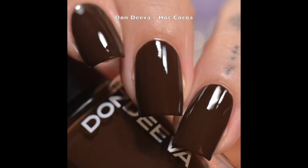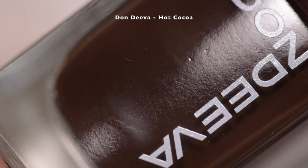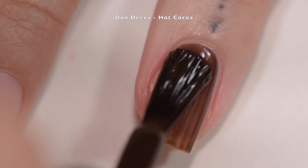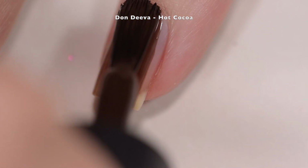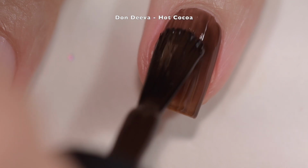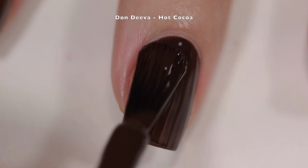Up next, we are going to look at some cream polishes, and this is Hot Cocoa, and it is a beautiful cocoa shade. It is a buttery, smooth formula. I only needed 2 coats to reach full opacity. It went on very smoothly, very evenly. I had no running, no pooling. I had no staining. This polish is a gorgeous shade of brown.